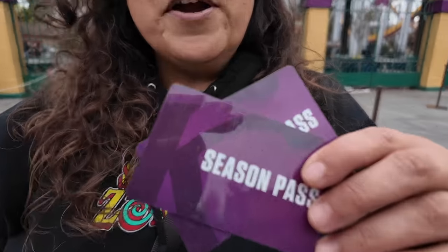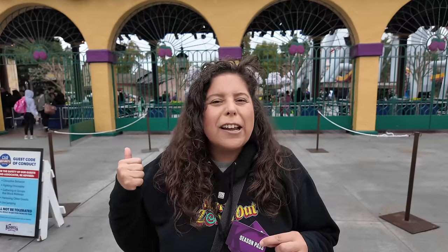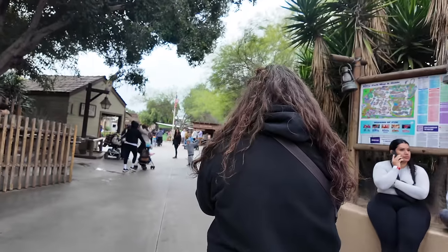Surprise! We got Knott's Berry Farm passes. We're here to try out their annual Boysenberry Festival to taste some delicious food. So let's get on in there. Should we buy some Boysenberry taffy?